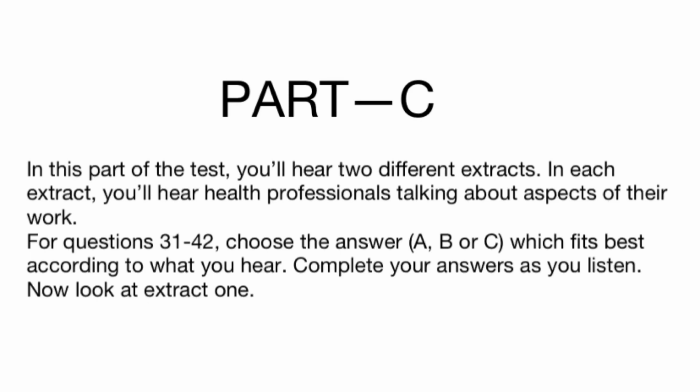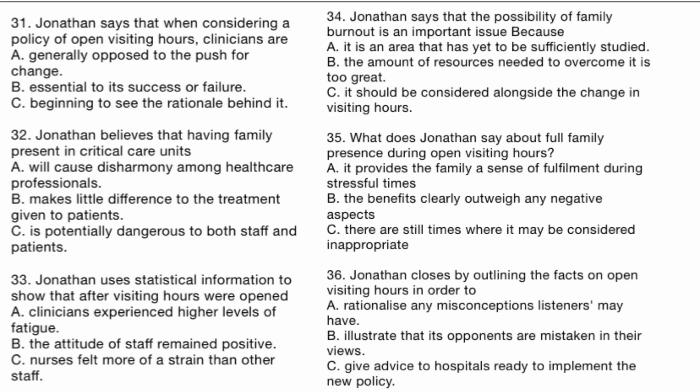Part C, questions 31 to 42. In this part of the test, you'll hear two different extracts. In each extract, you'll hear health professionals talking about aspects of their work. For questions 31 to 42, choose the answer A, B, or C, which fits best according to what you hear. Now look at extract 1. You hear a clinician called Jonathan Cross giving a presentation to a group of healthcare providers. You now have 90 seconds to read the questions.